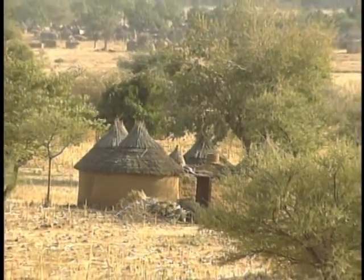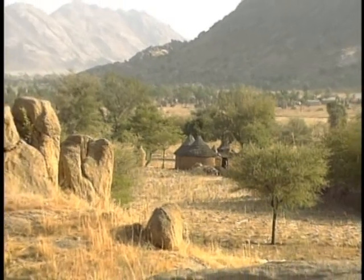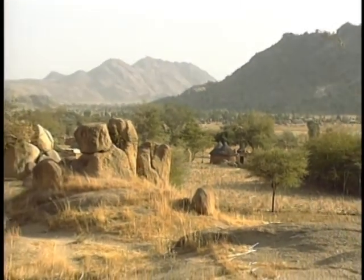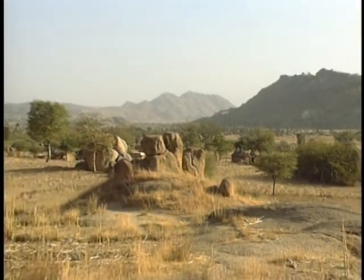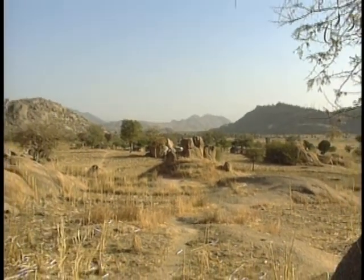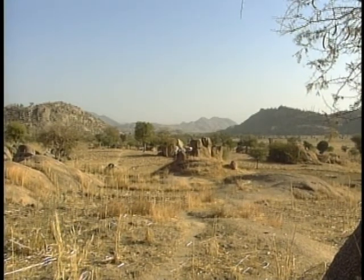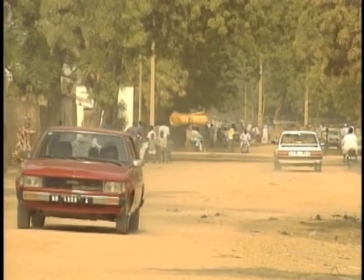In the far north region, the lowlands are covered with tall grasses. Occasionally, rocky mountains rise from the plains. Every year from October to June, hot and dry winds, called the harmattan, blow across this region. During this time, there is very little rainfall, and the land is dry and dusty.